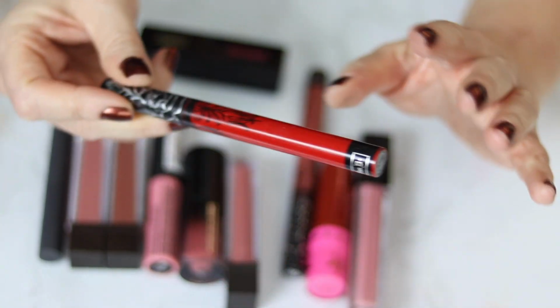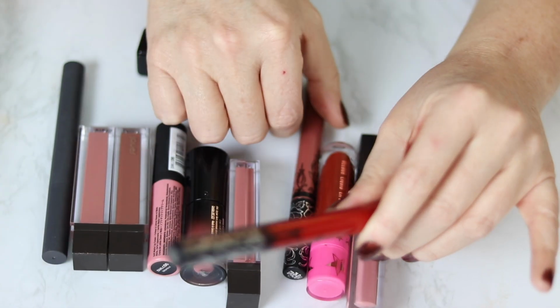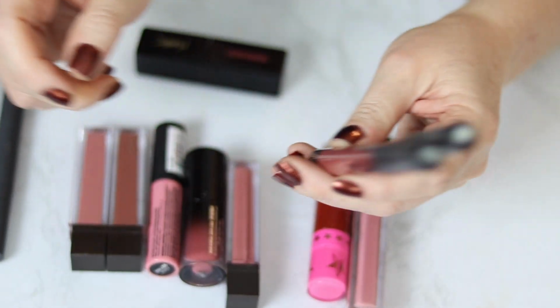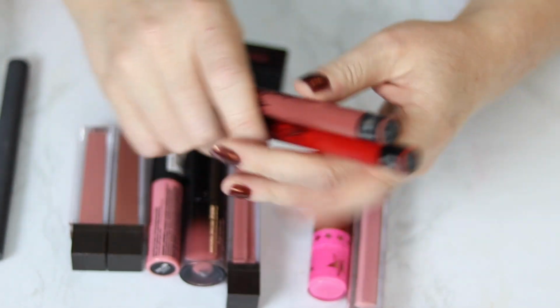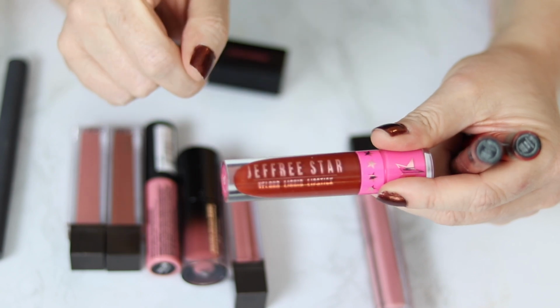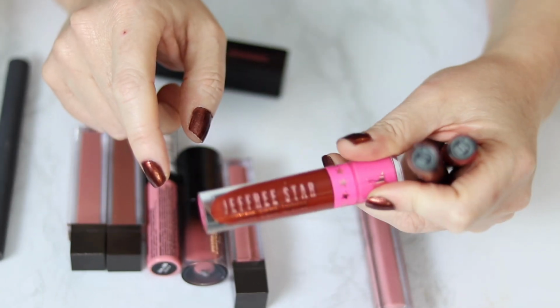I have found others that work better. The colors are just as good. So I'm getting rid of Outlaw and Lolita. Just liquid lips are not for me, and there's no need to keep them. Another one, the Jeffree Star one that I kept because I loved this color. I have found other colors that replace it, and so there's no need to keep that either.